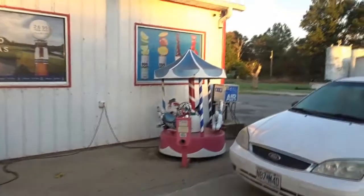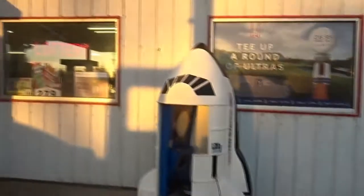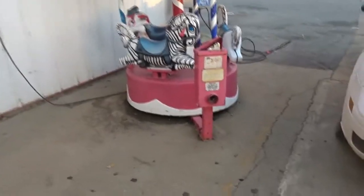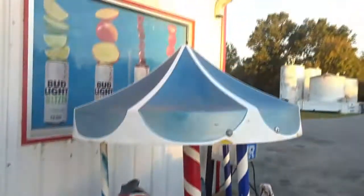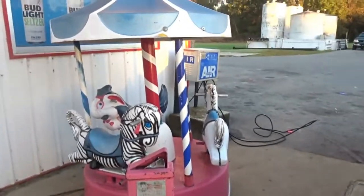And something else I'm going to show you here. I haven't seen these in a long time. The little rides, the merry-go-round for the kids, little rocket ship. I don't know if they're in working condition anymore. This one doesn't have a place to pay. This one has the little thing here to put the quarter in. I have not seen one of these in a long time. This is really nostalgic.